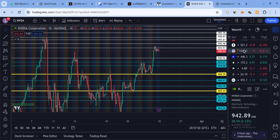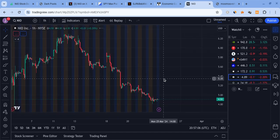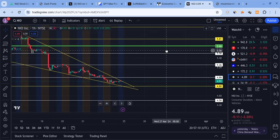And then last but not least, we have the one and only NIO. As I said before, NIO has potential to bounce, but we have to wait and see if we get a clean break of that $5 area.